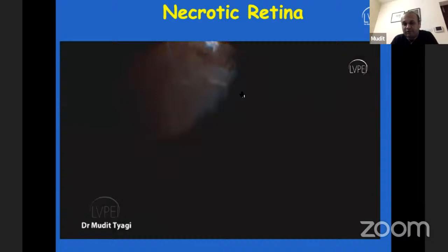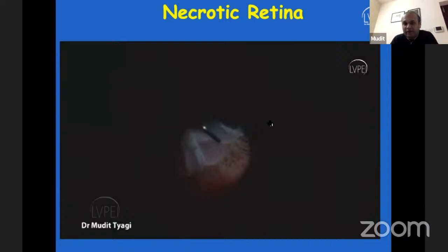Now, there are two ways of dealing with it. Either you can do a retinectomy. Otherwise, even if you don't do a retinectomy, you can just settle the retina, because what happens is that dense fibrosis forms. So you sometimes need not do a complete retinectomy. But you should be aware of this. This is how the peripheral retina looks in some of these detachments. See these multiple breaks. It's just like a sieve. That's how these detached eyes look.